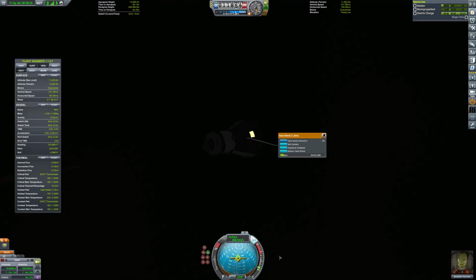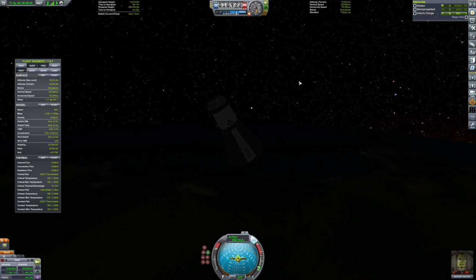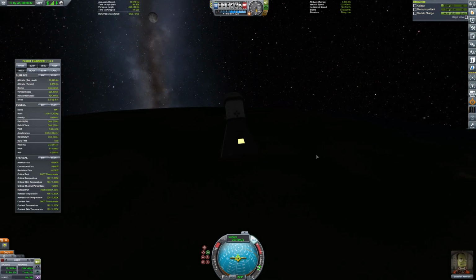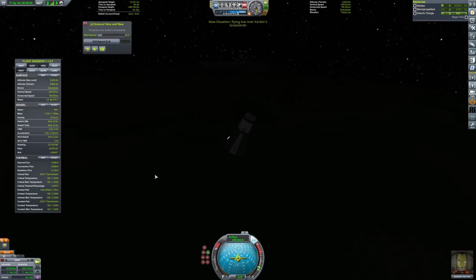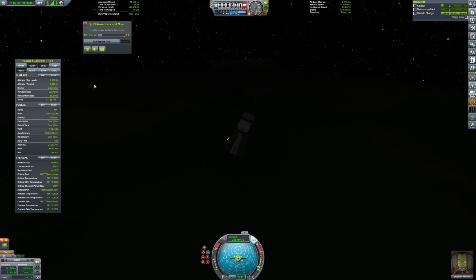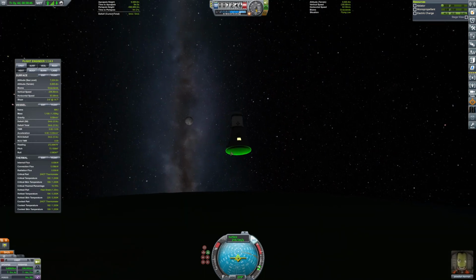Dark side, can't quite see where the ground is. It says it's way down there, but I don't always trust it. Just in case there's anything we could do, Jeb could do an EVA right now. I think we're going to pass on that. 5 points isn't worth the risk.